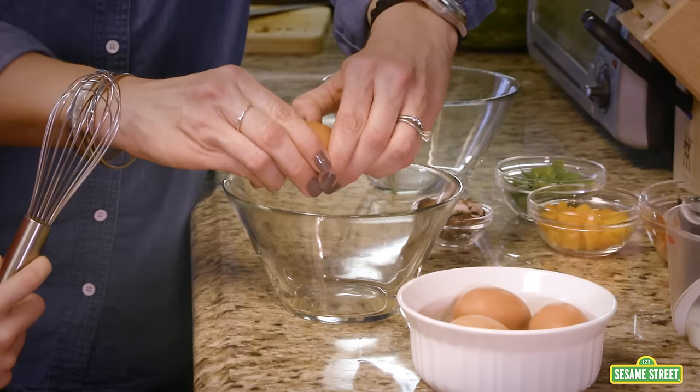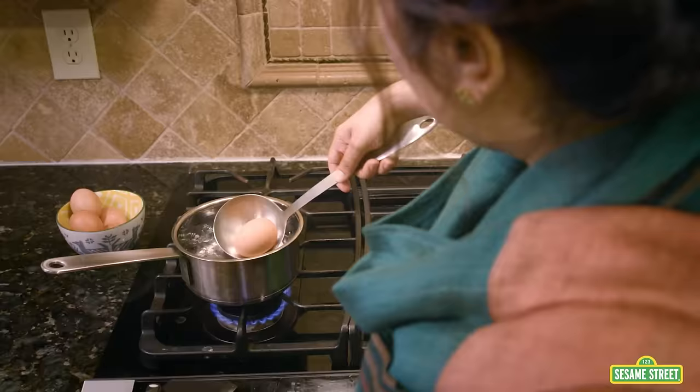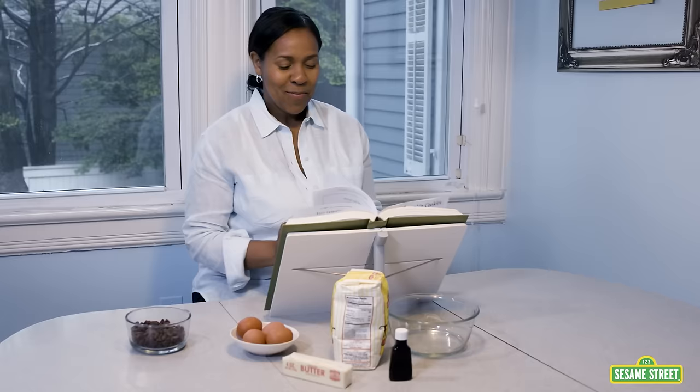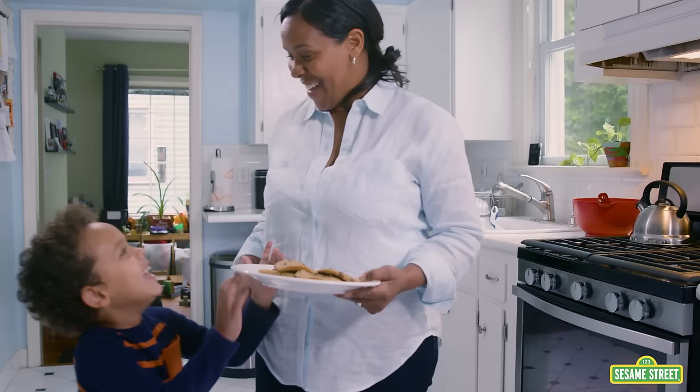Eggs are a healthy food. People can cook eggs in lots of different ways. Scrambled, hard-boiled, sunny side up. And eggs can be used in recipes to make things. And cookies.